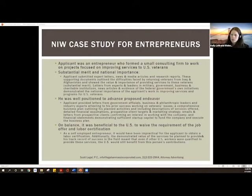And then finally, you as the entrepreneur want to show that you have a track record of success in this field. So even if you haven't been running this business for a while, if you have run other successful businesses, or if you have been in a management or leadership position in other businesses in this area, you really want to highlight that as well.